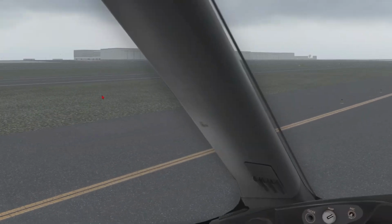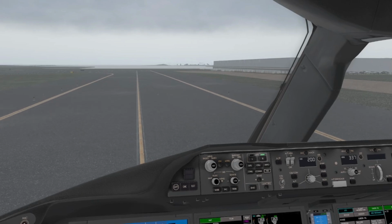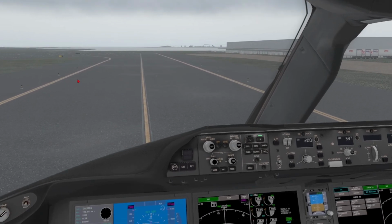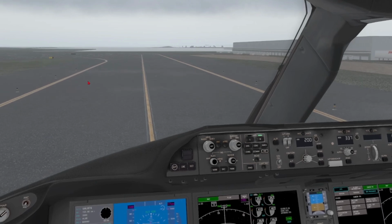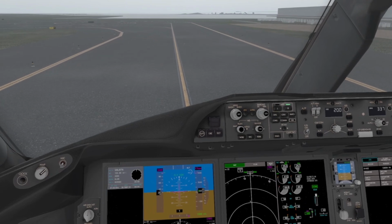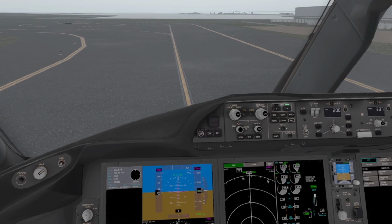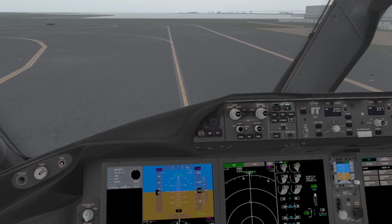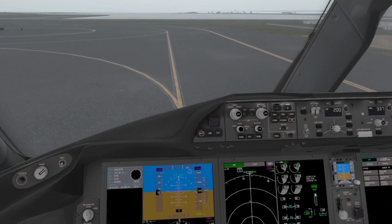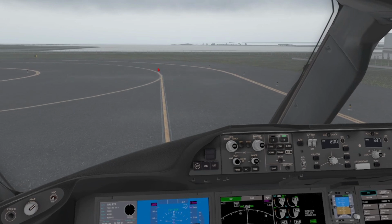Gloomy day here in Tokyo. Flight time is looking like 8 hours, 40 minutes in the air, 9 hours, 8 minutes gate to gate, block to block. We might beat that by a little bit, considering we left the gate early. So we're going to take a left turn at the second left we can make it. This is Papa 2, because we want to take Golf, which is on the right side.